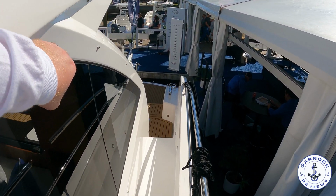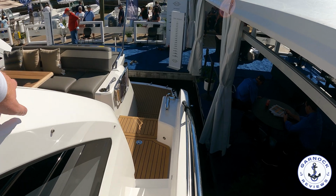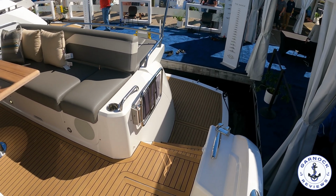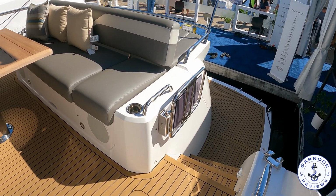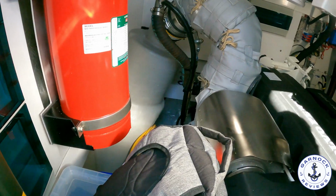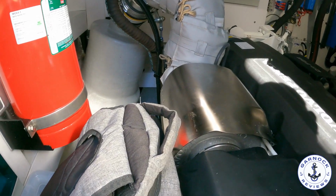And the hatch you see on the deck and the aft cockpit, that's the easiest way to get into the engine room. This one's powered by twin Volvo Penta, they're 725 horse diesel engines. Gives you a top speed of 32 knots. At cruising speed of 21 knots, you should be looking at a range of around 235 miles.